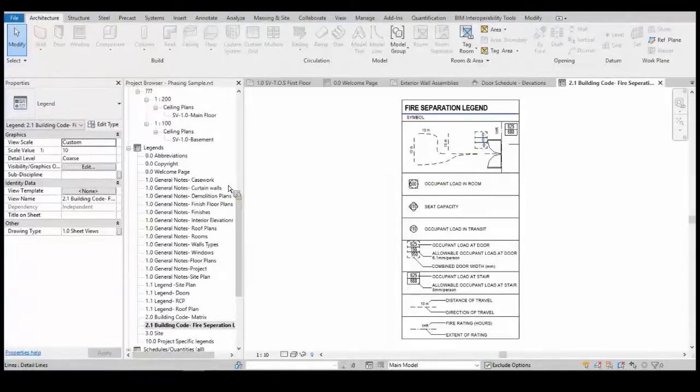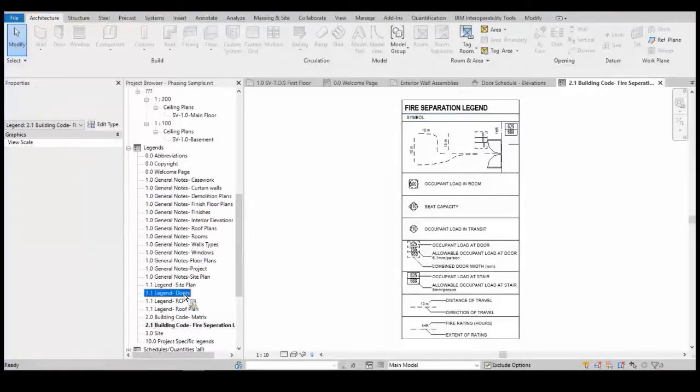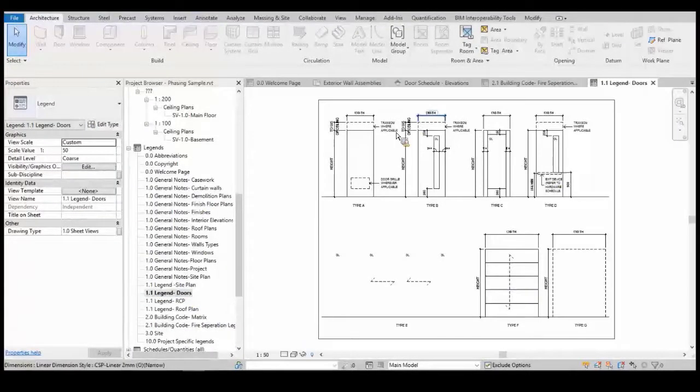I will show you one more example here. So this is the door detail, the types of doors that we use.